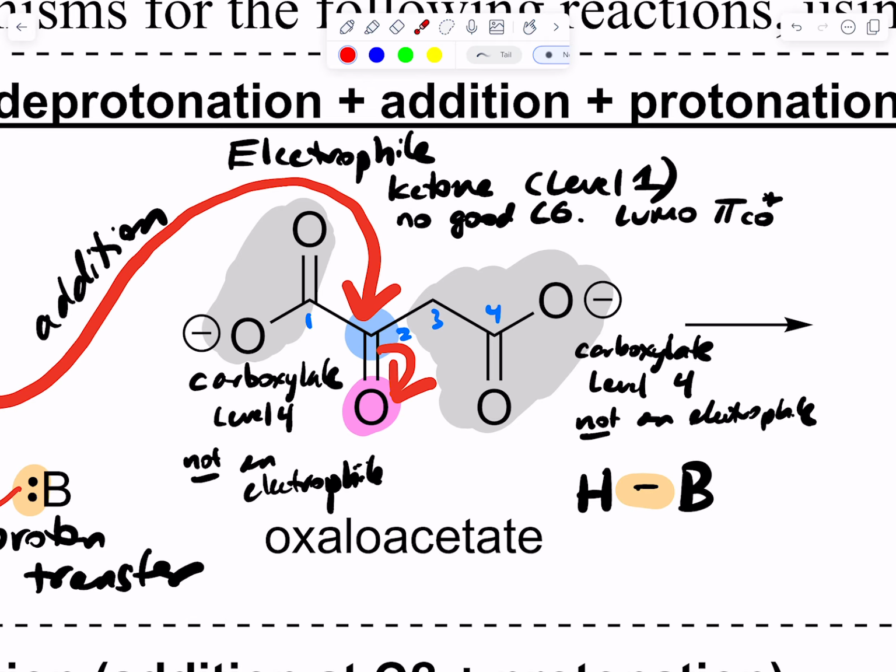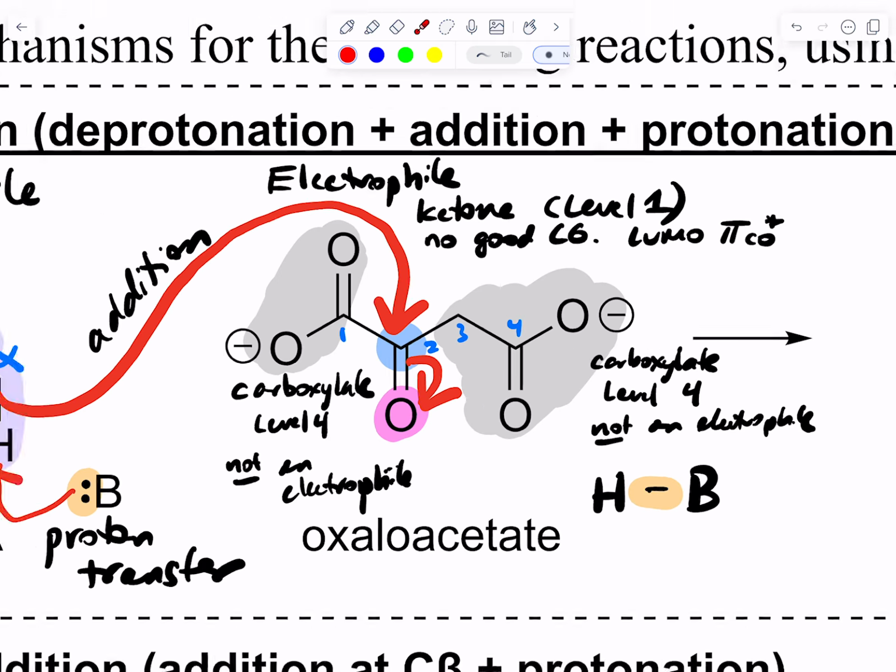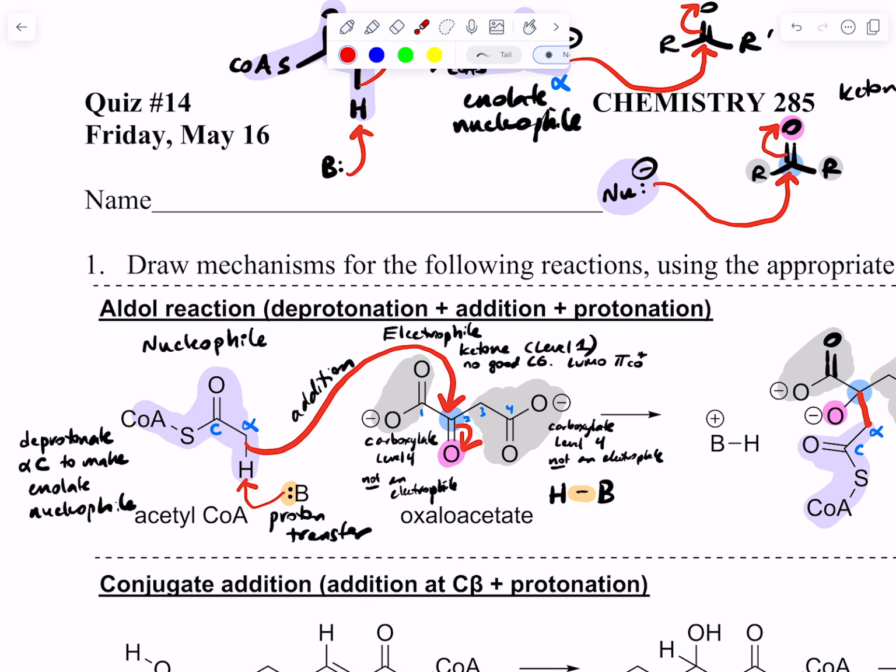Okay, so that's the aldol reaction. You'll see this is a step straight out of the citric acid cycle. This is the first step in the citric acid cycle. This is how your body takes something called acetyl-CoA, puts it into a pathway that's ultimately going to allow you to exhale CO2 and generate ATP.